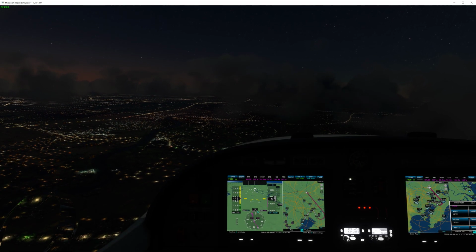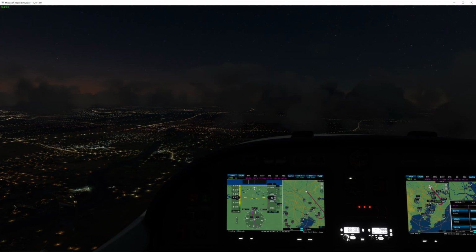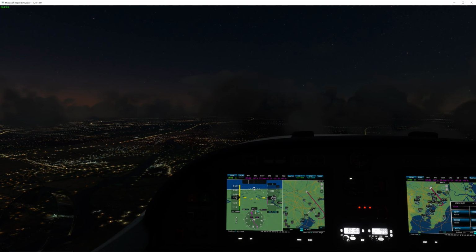That's just a crazy approach. I mean, it might be the proper way to do it, it's a proper way to enter the pattern for Tokyo Airport. But I don't have that kind of time.